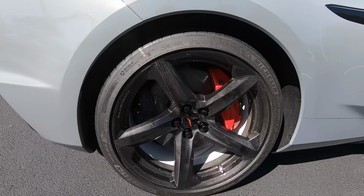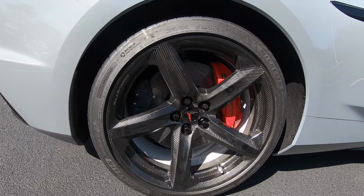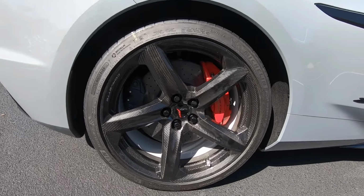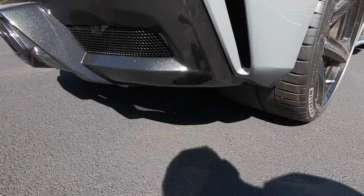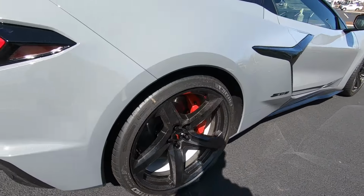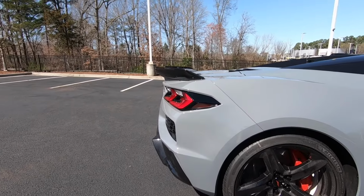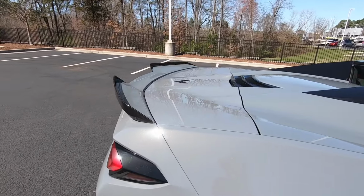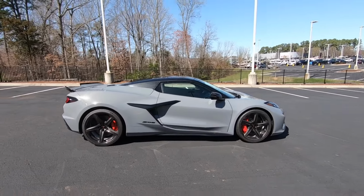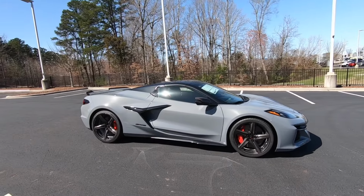On the back, you have 345s on the back. These are 345/25/21s. Up front, you have 275 millimeter wide tires. So these are absolutely massive, as you can see there. Plenty of grip for the road. These are wrapped in Michelin Pilot Sport 4S's. And you also do have the ducktail spoiler on the back with the black extensions. So really nice side profile on this vehicle. Gives it a really good exotic look. We also do have the red brake calipers, as you can see there.